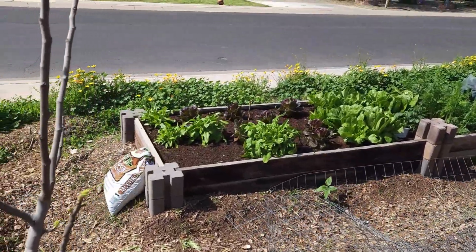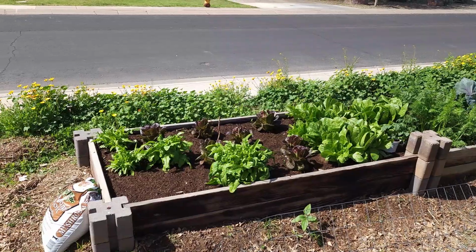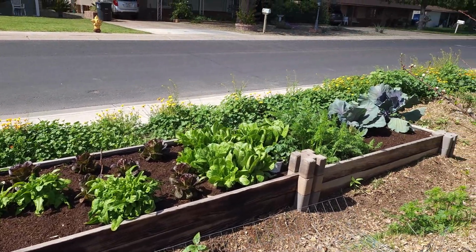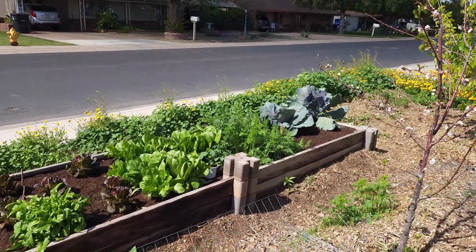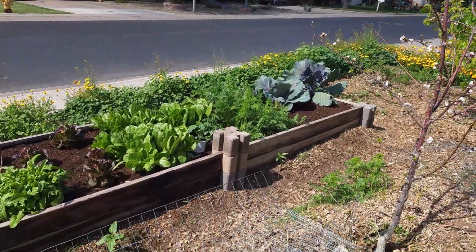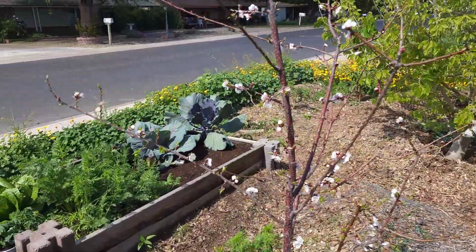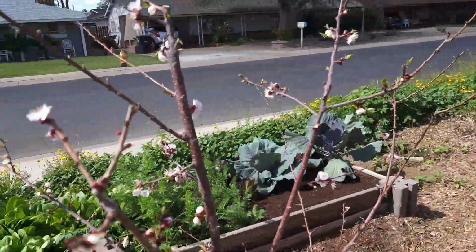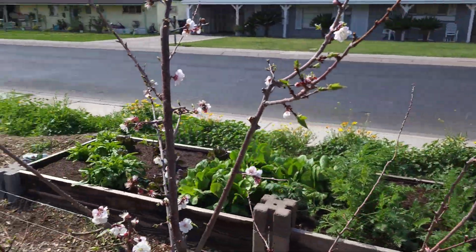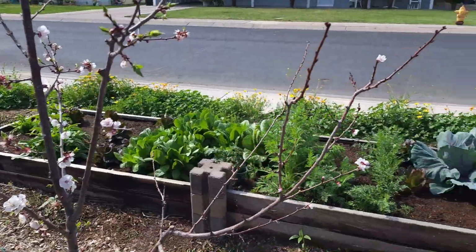We've got our veggie bed up in the front, right on the street. Just different lettuces and some carrots and some cabbages in the corner, and I'll be planting the summer veggies in there pretty soon. Flavor Delight apium. This thing produced heavily last year and I did trim it down quite a bit, but as you can see, beautiful flowers coming on now.